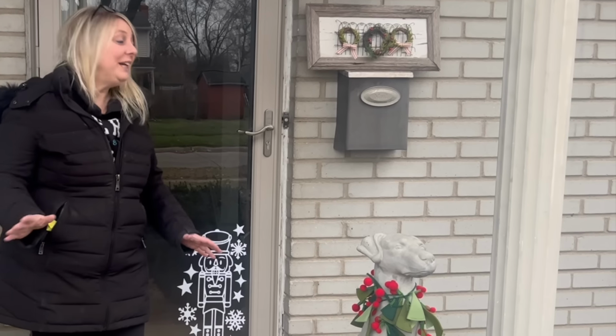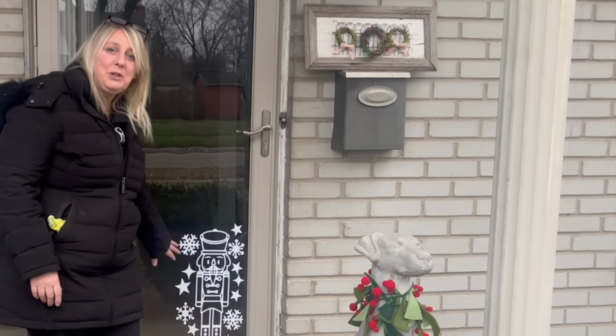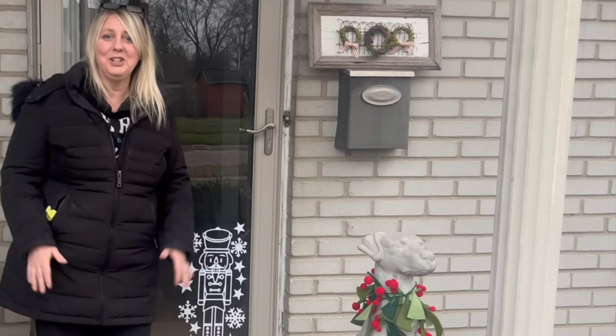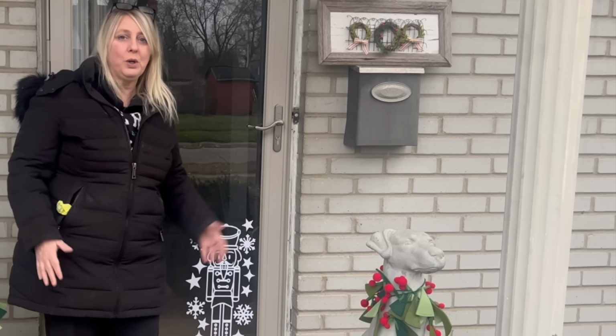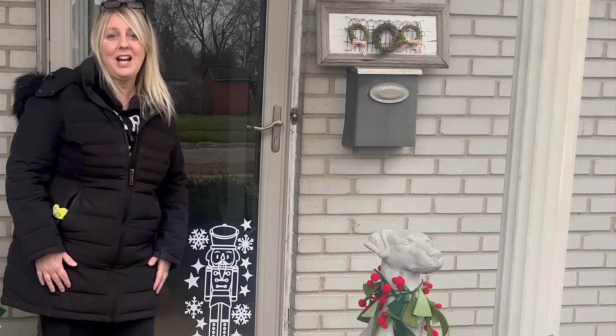All right, you guys, we got our decal on the storm window here. It looks so stinking cute. So this is something that you could easily do. You could put it on a window, a door wall, and it's just perfect for the holiday season.